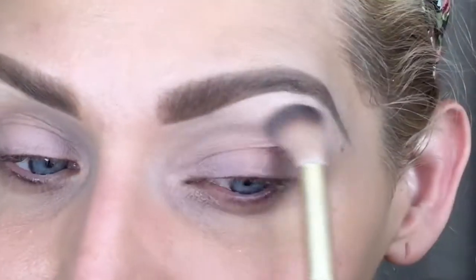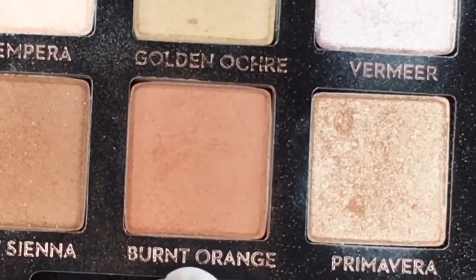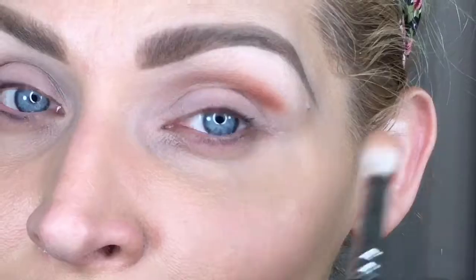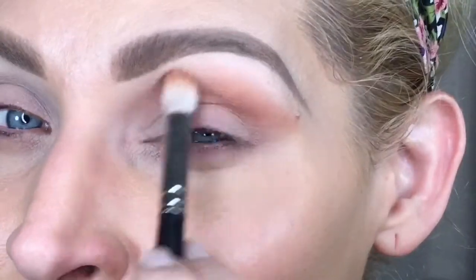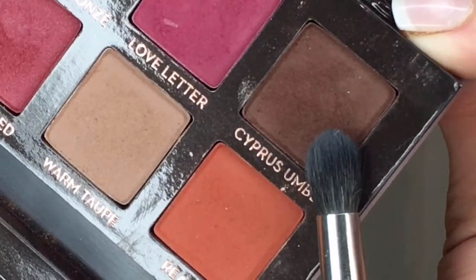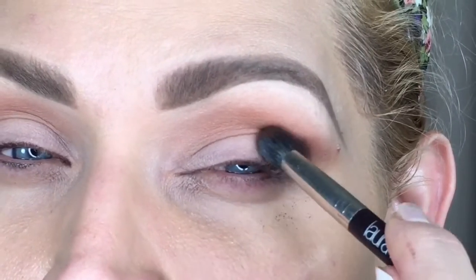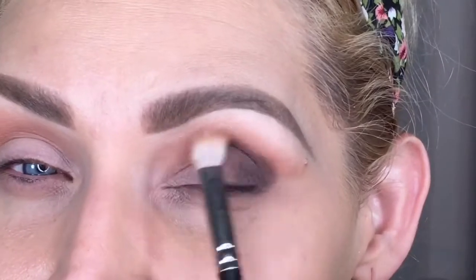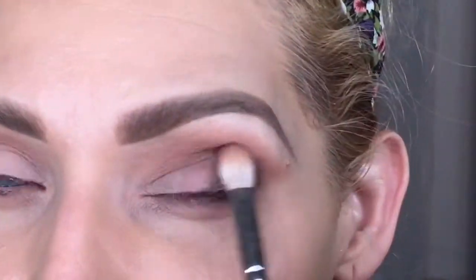I'm starting with the lightest shade here, sweeping this just underneath the brow bone. Switching to this gorgeous burnt orange, I'm going to buff this above my crease and work this in as my transition shade using my MAC 217 brush. Now switching to the Cyprus Umber, which is a rich, deep chocolate color, using the Laura Mercier crease brush. I'm really packing this on the outside corner of the eyelid and just right into the crease. And then switching here to my MAC 217 again, just to buff this out a little bit.